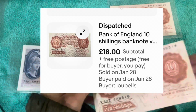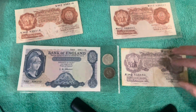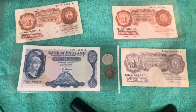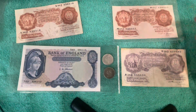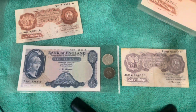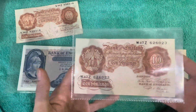Yeah, so £5 into 7, £2 there, but we've had that one into 22, and this one, I think, sold at 24. I'll put some screenshots up because I've taken screenshots of everything. So 24, I think this one sold at. But this is a really nice, clean example.